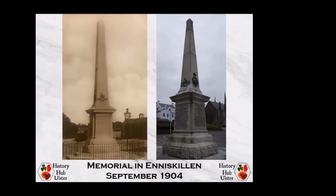One face of the obelisk bears the insignia of the Enniskillen Dragoons, which is this face here. And the associated face of the plinth down here records the surnames of 80 fatalities, 6 officers, 13 non-commissioned officers and 61 privates, but there's no forenames. The names are just listed one after the other and it's just surnames.